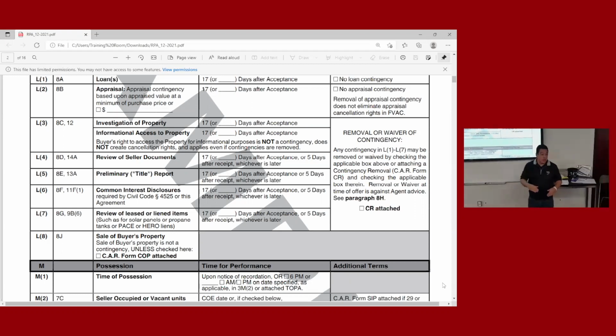So I get this dispute a lot, I don't know why, where listing agents and sellers don't want to give buyers access to the property after the inspection contingency is done, and the fact is you have to. We clear?